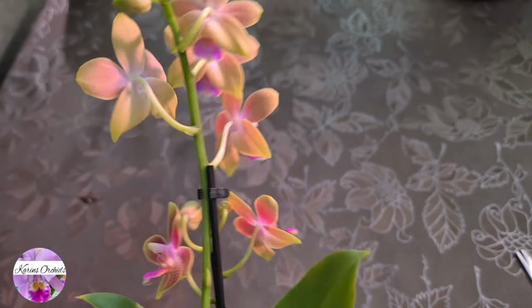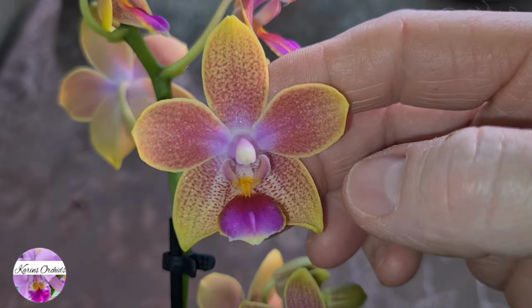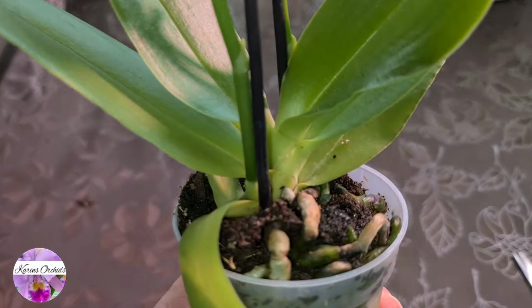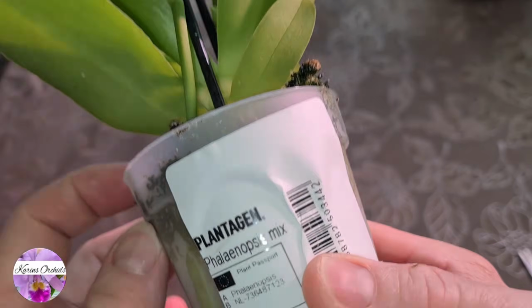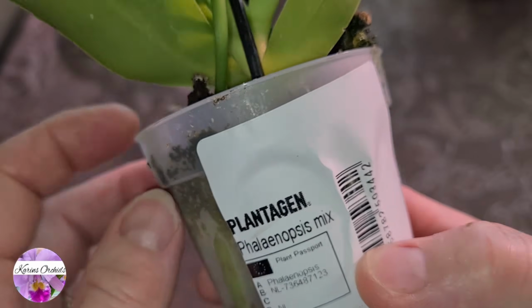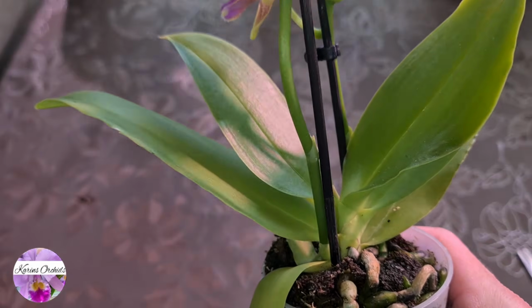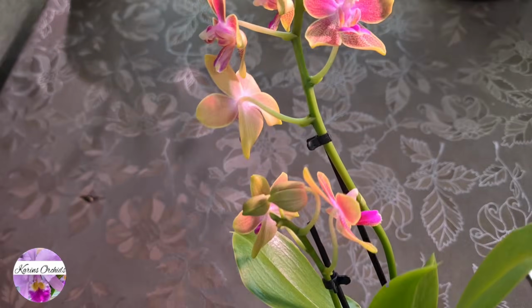And this one, yes, you guessed it, the fragrance is beautiful. Look at it. Such a gorgeous plant. Of course, they will grow larger. They won't stay this size. And it only says Phalaenopsis mix. I remember when these guys were €6. Now they are 10. After COVID, everything changed.